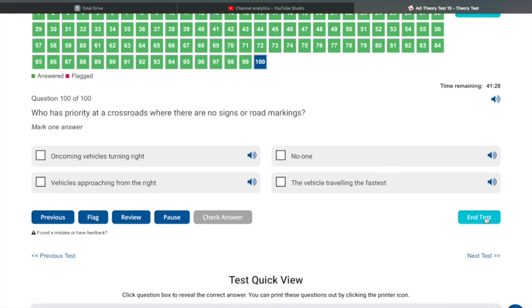Last one. Who has priority at crossroads where there are no signs or road markings? I had a good one here where your learners go, oh, that guy, or the red car, or the blue car, or this car. But it's no one. No one. It has to be eye contact.